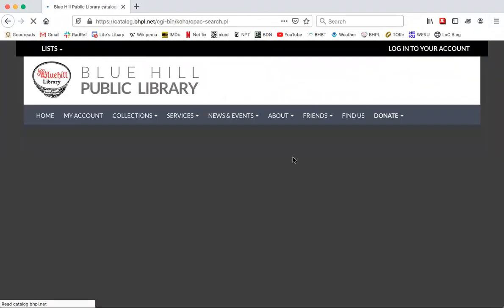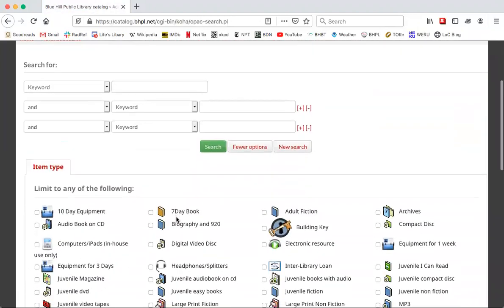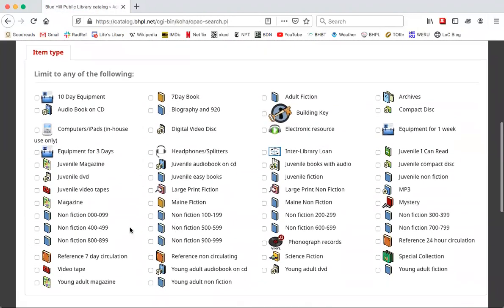There's lots of different tools you can use in the advanced search feature. It's helpful if you want something that is both, for example, a book and a movie, but you know you only want the movie version. You could check off DVD. You could even check off the other sections of DVDs like juvenile, as well as young adult.